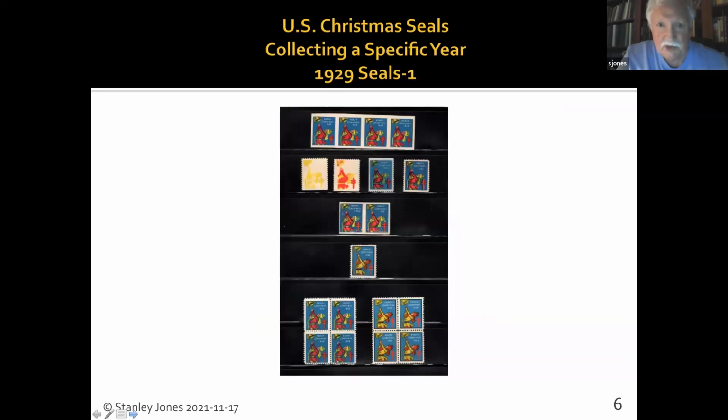Here's a very collectible year. This is an interesting year. This is 1929. There's a proof block or a strip of 4 at the top. It's a progressive color proof set, which only has 4 stages in it. Down here in the middle, the single stamp and the block, which is down on the bottom, that is an essay.